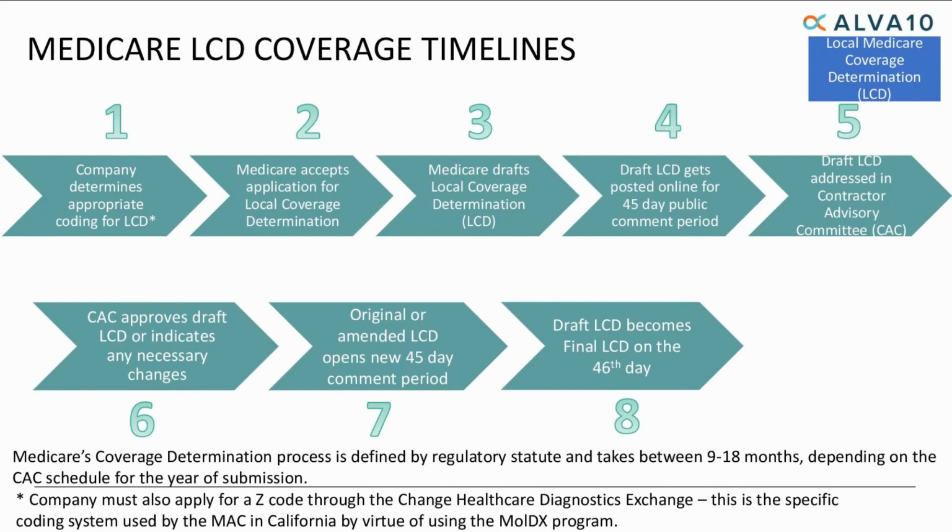But this is not a guarantee that that MAC is going to write a positive LCD. This is just a guarantee that that MAC is going to make a decision. That decision might be negative. And if that decision is negative, chances are they won't even write an LCD. They'll just tell you, because they try not to write too many non-coverage LCDs. They try to reserve LCDs for what is covered. So this is the process.